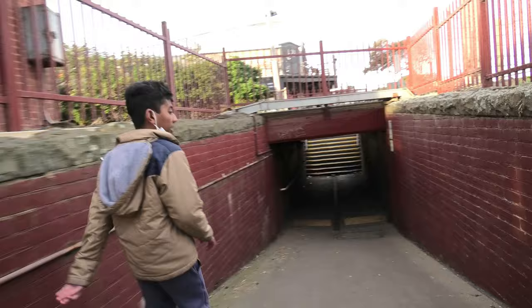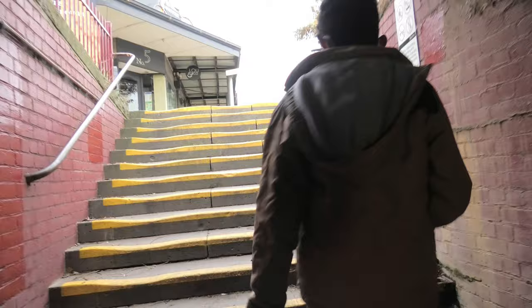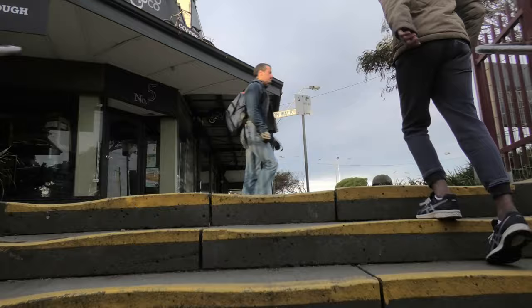You don't have to wait for a train to go by. But as you get closer, it echoes a little bit. You can hear it's a bunch of steps. Then it's back here to this walkway.